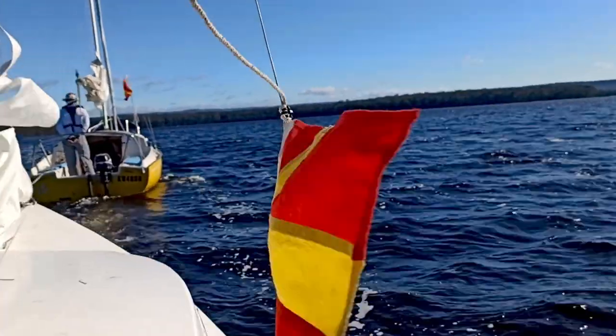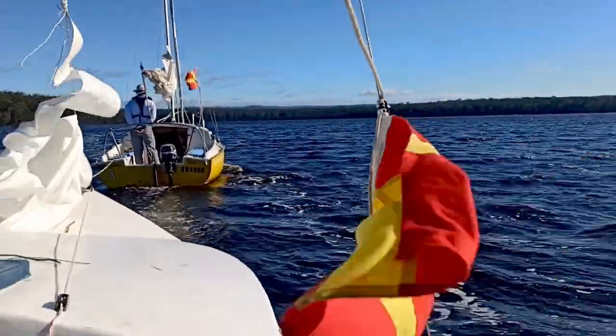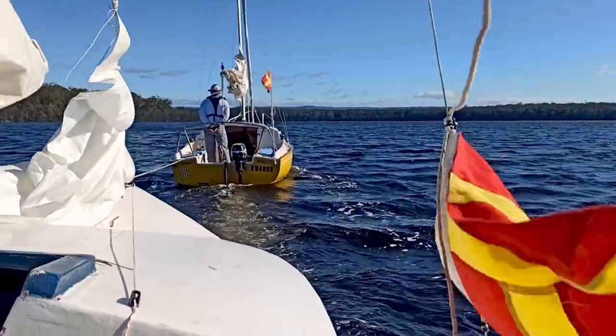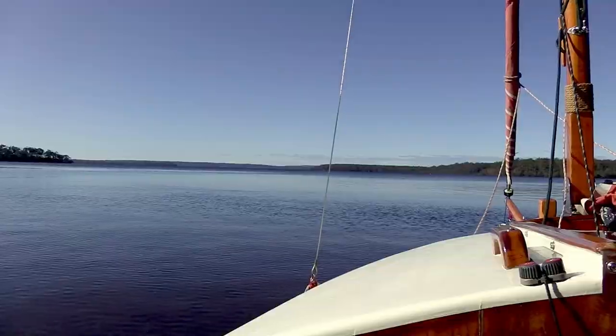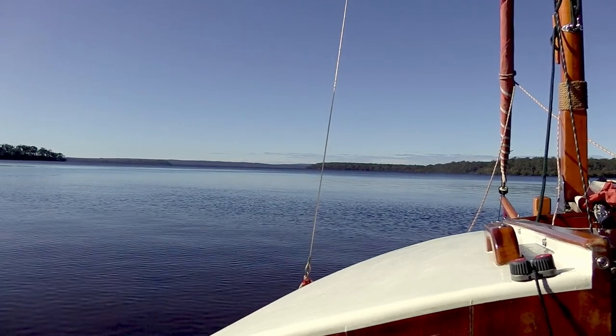Just hit a nice quiet patch. But out there, it's probably a good 15 knots. Doesn't look it, it's deceptive because it's very flat and you don't see a lot of white horses, but it's windy.